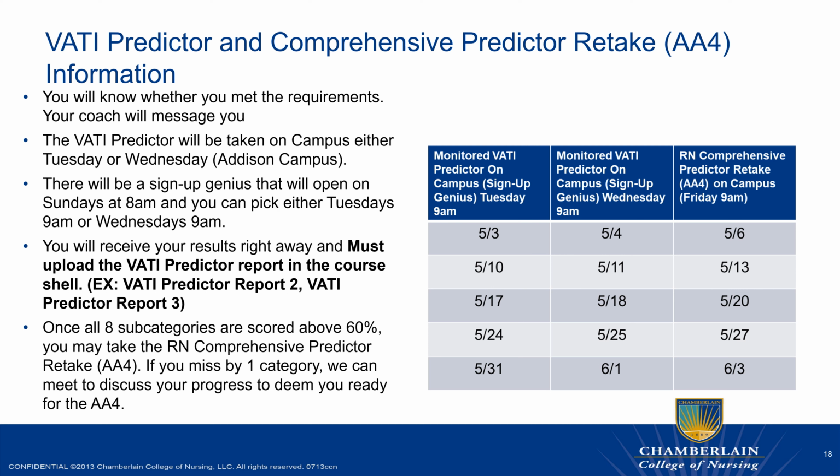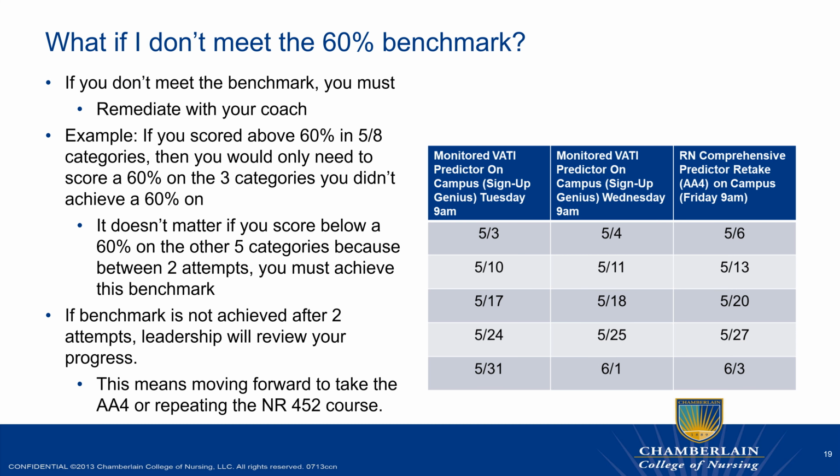If you are unsuccessful with subcategories between your initial VATI and your second attempt, you will have one final VATI attempt, which will be your third attempt. Some of you may be wondering, what if I don't meet the 60% benchmark? If you don't meet the benchmark, you must remediate with your coach some more. This includes many steps in the relearning process based on your individualized score and performance.